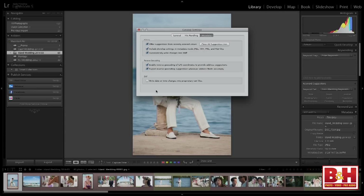Personally, I'd rather have the file updated, so I like to have that turned on. But bear in mind, there is a risk. There is the potential that Lightroom is going to scramble your raw captures. I've never heard of a case where that's happened, but something to be aware of in any event. So I'd certainly make sure you had a backup of your photos first.